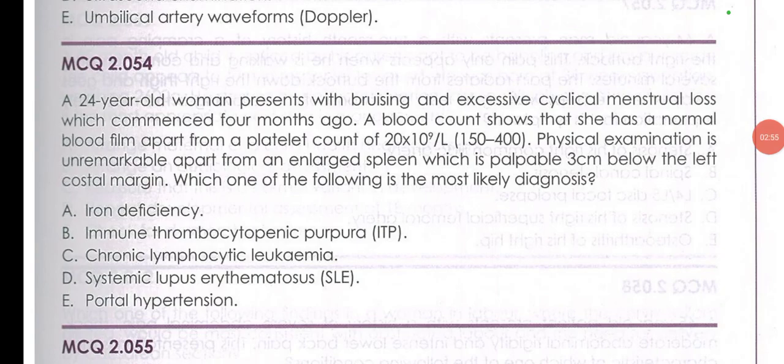A 24-year-old woman presents with bruising and excessive cyclical menstrual loss, which commenced 4 months ago. A blood count shows that she has a normal blood film apart from a platelet count, which is 20,000. Physical examination is unremarkable, apart from the enlarged spleen, which is palpable 3 centimeters below the left costal margin. Which one of the following is the most likely diagnosis?